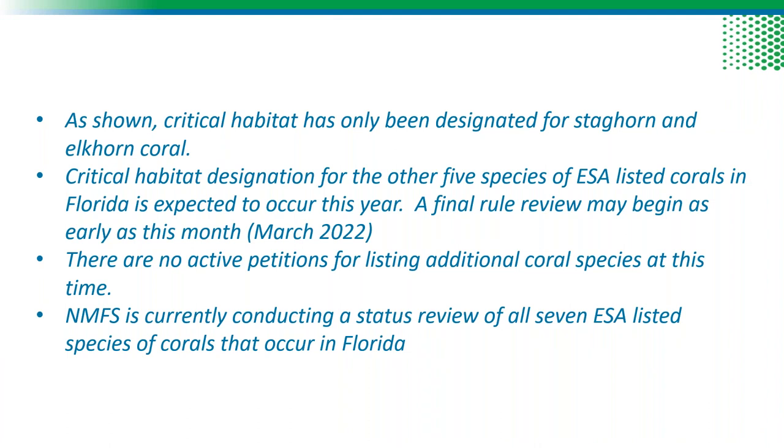So as shown above, critical habitat has only been designated for staghorn and elkhorn coral, but for the other five species, designation of critical habitat is expected to occur this year. There's a final rule review that may begin as early as this month. There are currently no active petitions for listing additional coral species at this time, but the National Marine Fisheries Service is currently conducting a status review of all seven ESA listed species that occur in Florida.